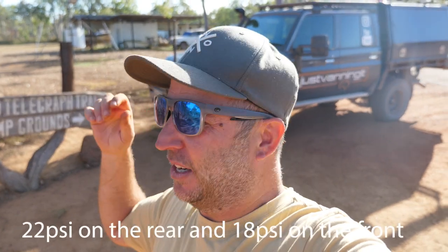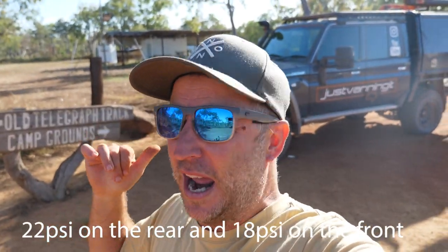So guys, this is where it starts. Old Telegraph Track is down there. Got the beast down to 22 on the front, 18 on the rear for now. We can always let some more out. I don't want to keep the traffic up. There's loads of people that want to grab a photo at the sign, but we're ready to go.